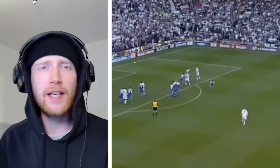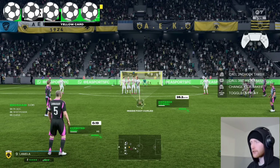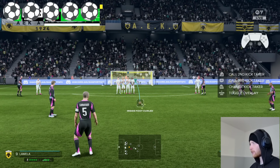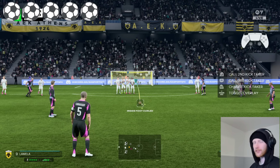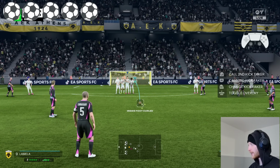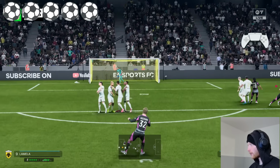From one iconic goal to another, the next free kick is David Beckham's against Greece. Now, I'm against Athens because for some reason Greece isn't in the game. I don't know why. But this free kick is ingrained in my mind as one of the best as someone from England. Obviously, the fact that it was so clutch at the last minute and meant so much makes it even more iconic. And can we score it?